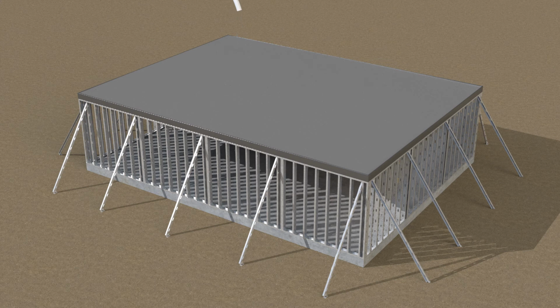And as with any deck, the temporary shoring is removed when design strength is reached, allowing for the other trades to start their scope.